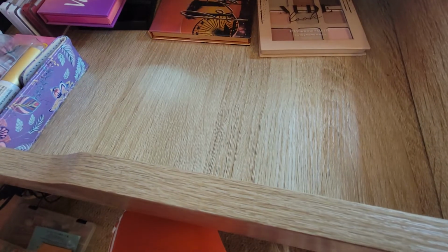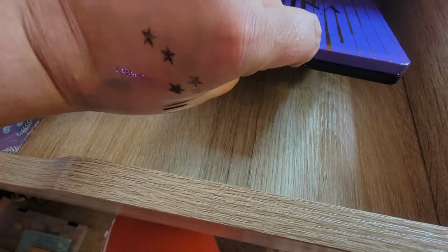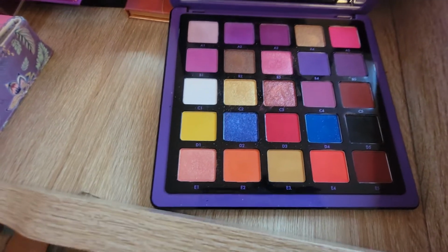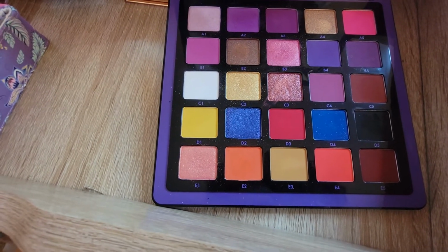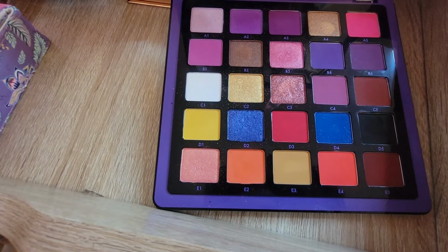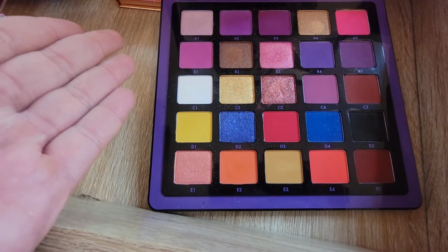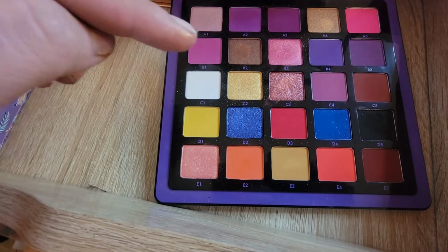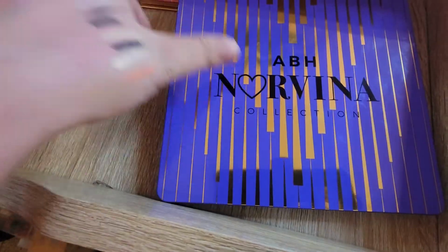Okay, and then I have this ABH Norvina collection. This one is volume 1. This is all of your purples and pinks. So I am definitely keeping this one. It's gorgeous. I don't really use it that much, to be honest, but it is too pretty to give away. And all these purples and pinks, if I really need to, which I do like this pink especially. And then this is so pretty too. This is just a must-have palette. All these purples, I gotta keep it. I just need to use it more.